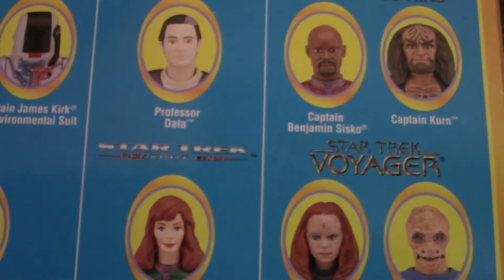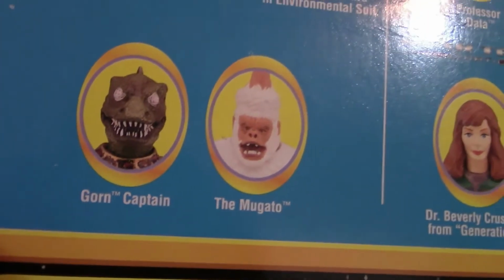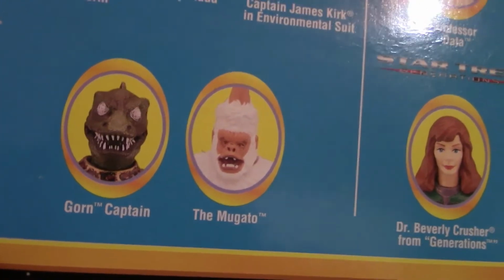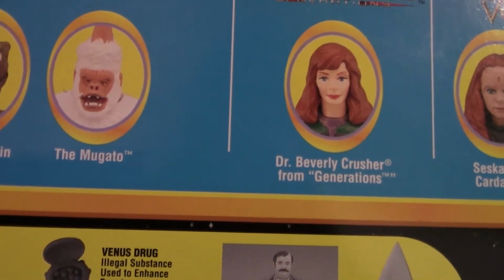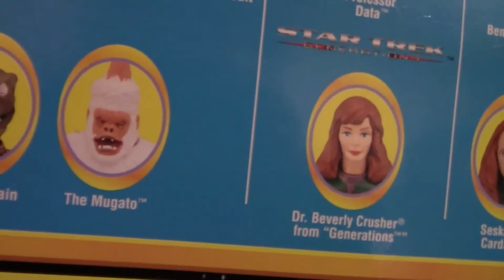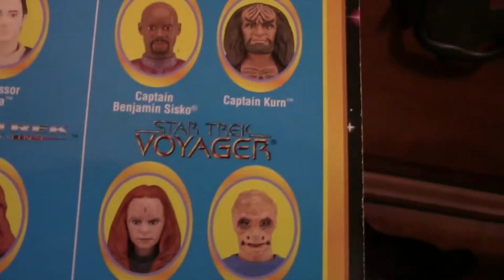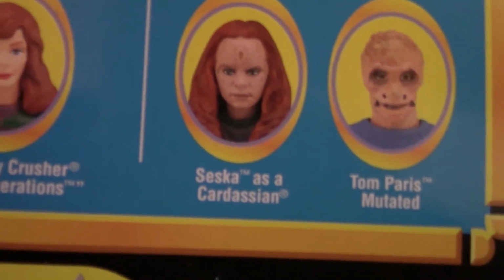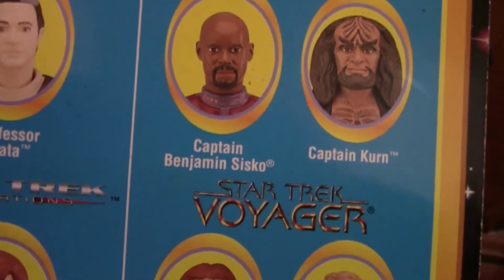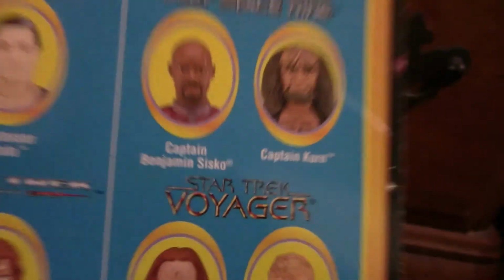Captain James Kirk in an environmental suit. Weird. You got the Gorn. You got the Gorn Captain. And then you've got the Mugato, or as I like to call him, Megato. And then, of course, you got some Voyager figures. I guess Voyager was just coming out. The 2 Voyager figures. And then you have, of course, Deep Space Nine, Captain Sisko, and Captain Kern. Captain Kern? Oh, wow, cool.